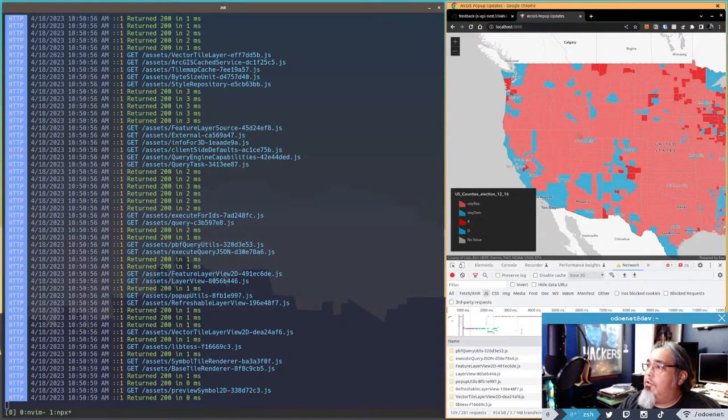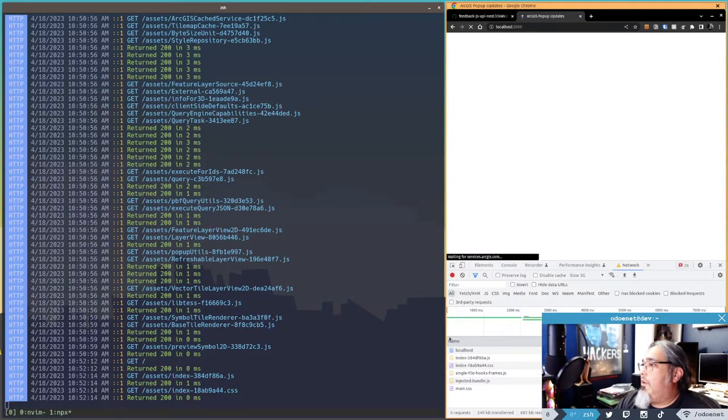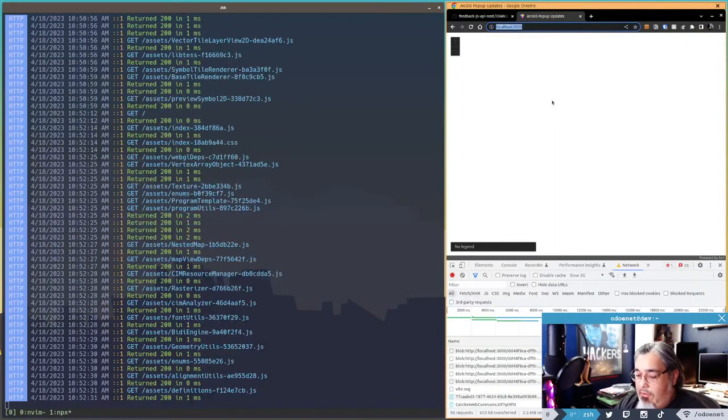Let's do a slow 3G here. So, okay, we're just going to do all, and let's see. So load time, DOM content, 527 milliseconds. And we'll wait. So we've got all this stuff going in here. Now, again, this is just a straight Vite load. Now, this is a bad example. Hold on. This is a bad use case.